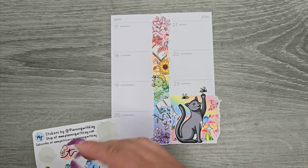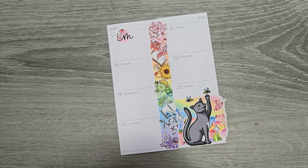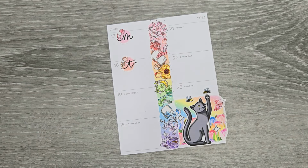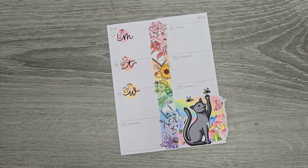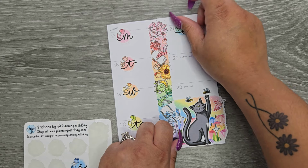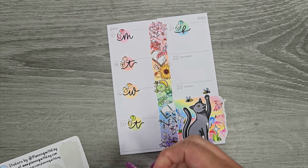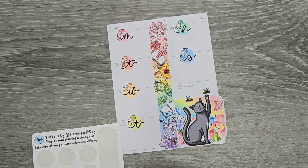And then I'm actually going to cover up the days. I'm just going to have these little stickers be my new days. These are big enough to cover up those words, so we're just going to have these become the words. I'm like, maybe this will be a 5-minute spread, if that. I don't even know. This will be the quickest spread ever. We shall see. Okay, so we're using those.